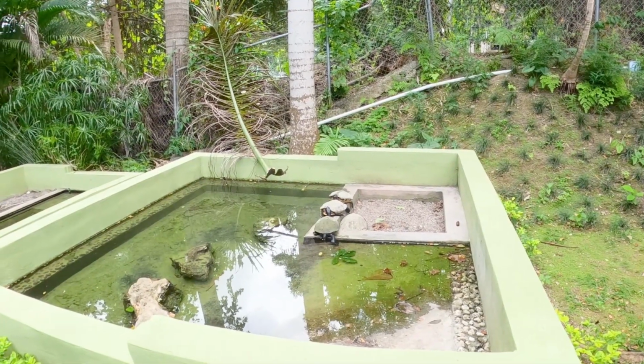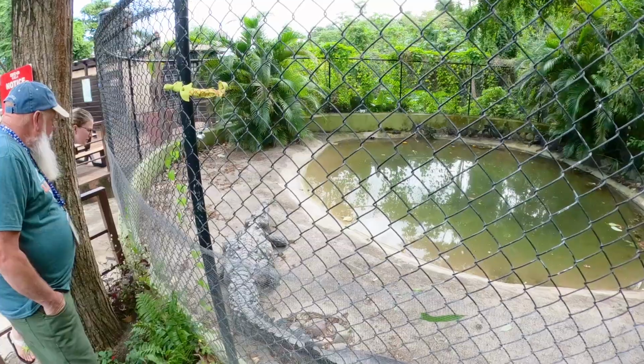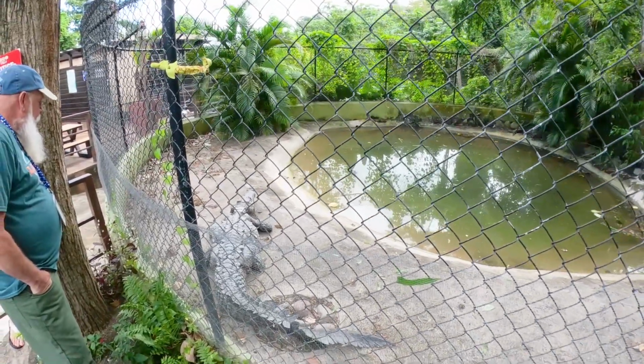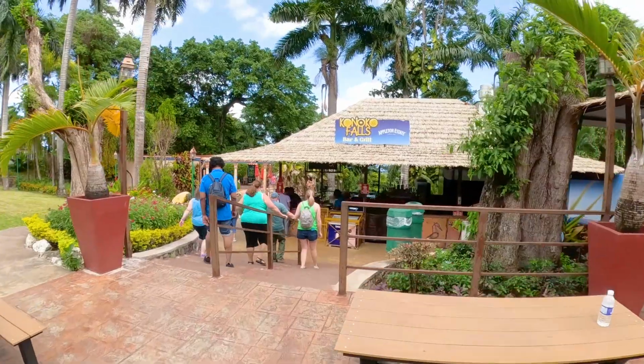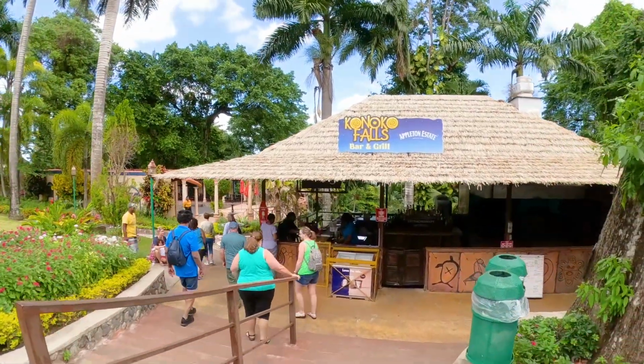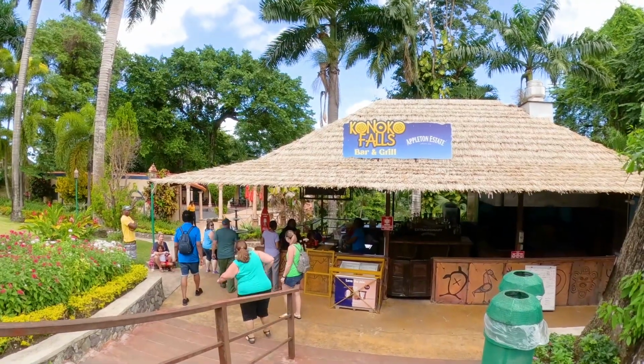There were more animals over here, including turtles, other tropical birds, and a massive crocodile, or maybe it was an alligator. Either way, it was huge. There was also a bar and grill here, but we didn't have time to stop for any food or drinks on this part of the tour.